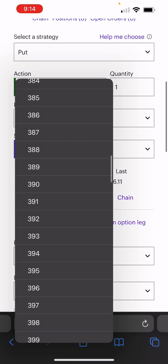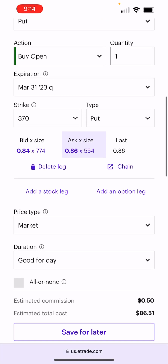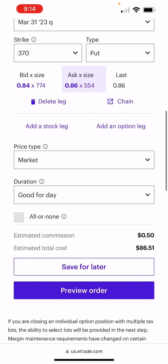So if you're really thinking a real crash is coming, maybe explore the out of the monies at 370. Now they're much cheaper. They're 84 cents. So you could buy 5 put option contracts there for about $500 and get a lot of leverage on the S&P in a fall.